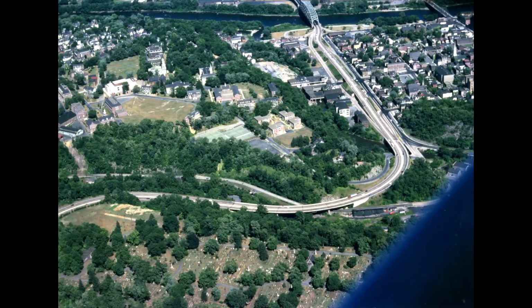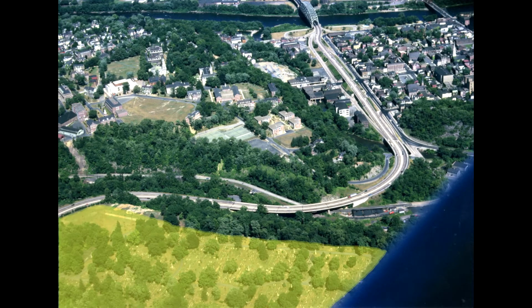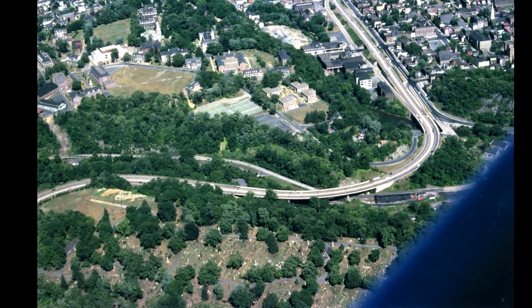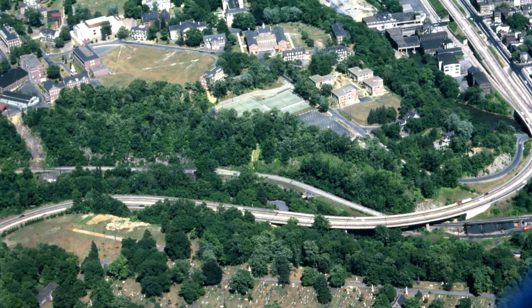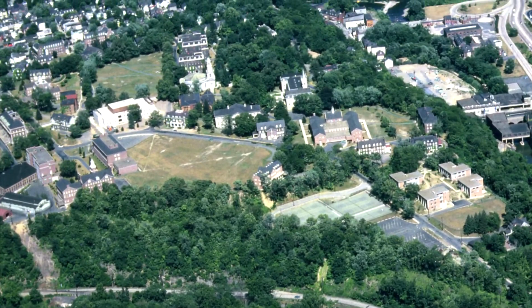The first obstacle in Route 22's drive west was the Easton Cemetery, founded in 1849. Did the rumors ever fly? At first they wanted to dig through, then bridge over it. Finally they did the sensible thing and just went around it. Lafayette College is upper left, where construction started in the mid-1830s.